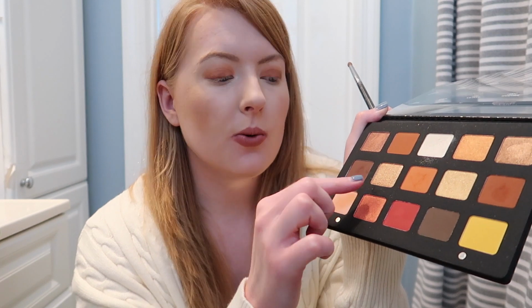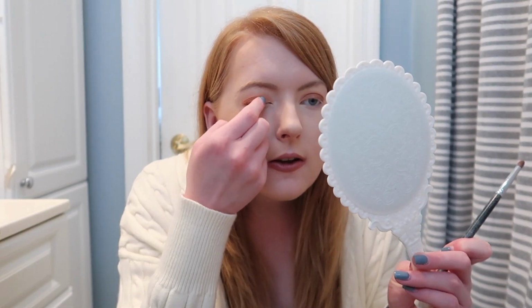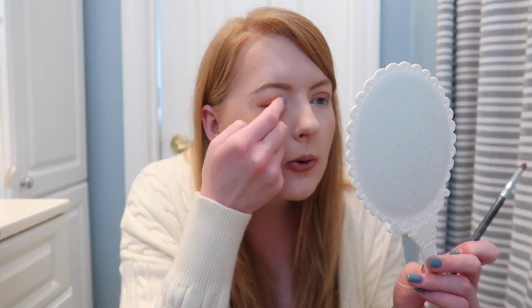What I'm gonna do for the inner corner and the lid is I want to gravitate towards a shimmer and just apply some on my hand. Once again, this is not going to be super shimmery, but let's try to do a contrast in color and go for this gold right here. So I'm just going to put some on my finger. That's what it looks like there. And just dab it on that inner corner.